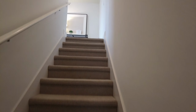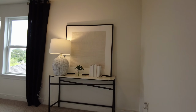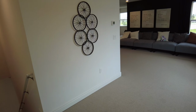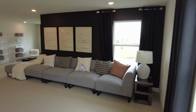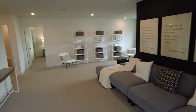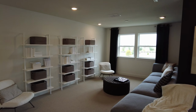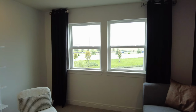Let's go take a look at the second floor. Wow, this is really different, really different. Let's get an opposite view.